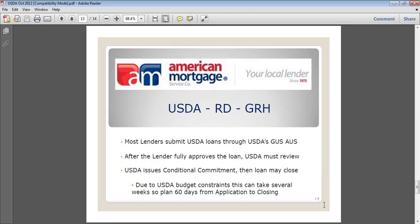Due to some significant budget constraints at the federal level, the USDA has had some staffing challenges in recent months and this past year. And I would suggest, due to that, their turn times are not where they would like them to be. They've been as much as a full month to review a package. They're not there right now. It fluctuates with volume, of course.